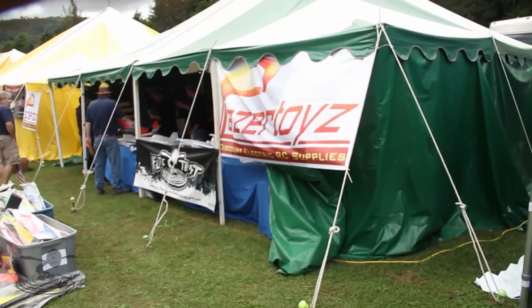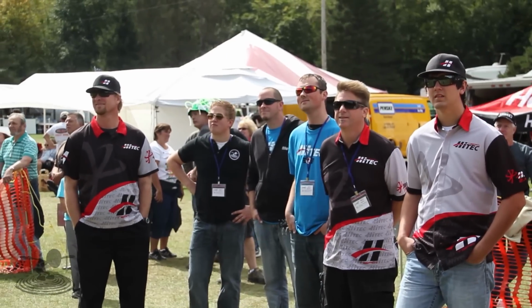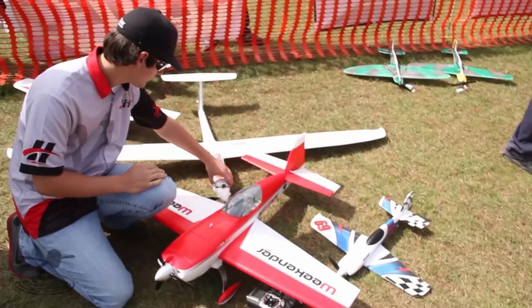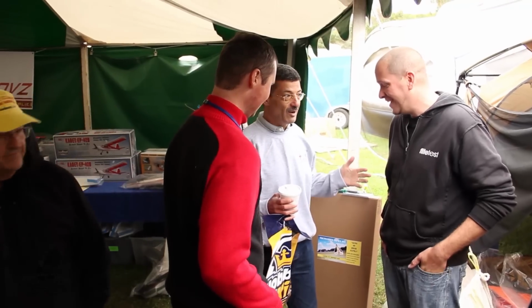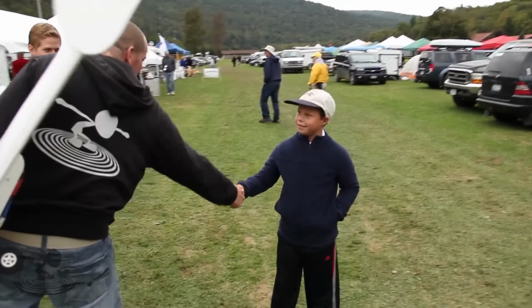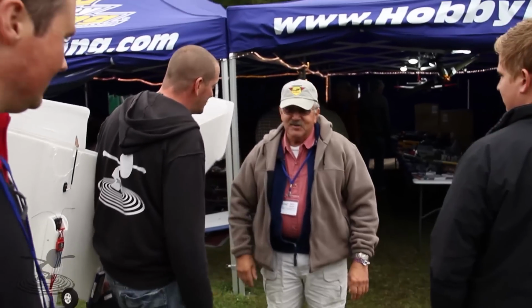Laser Toys, God bless you, and also High Tech. High Tech guys, super awesome. If you go to any event, anytime, please go by and see both of these people. Say hi from us. We want to thank everyone who stopped by to talk to us. Thank you very much. You made our day. The event would not have been anything without you guys. You made the event.